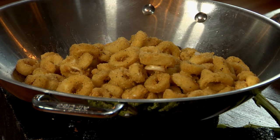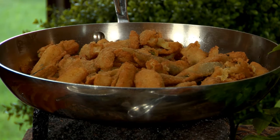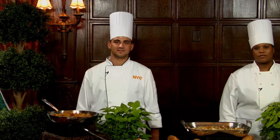And then we have fried calamari and fried battered zucchini sticks, which we pair with our red pepper coulis and garlic truffle aioli. So if you're into hot Italian classics, please consider this station for your event.